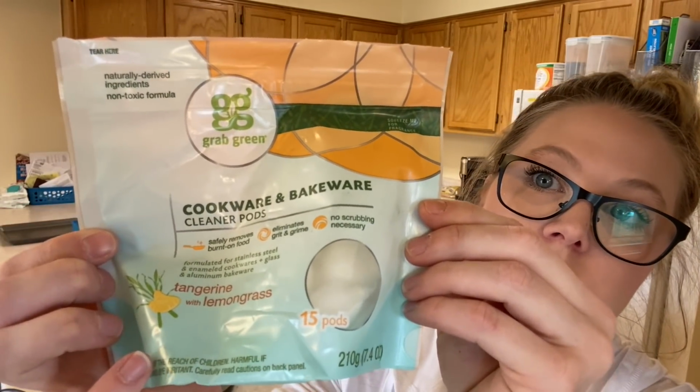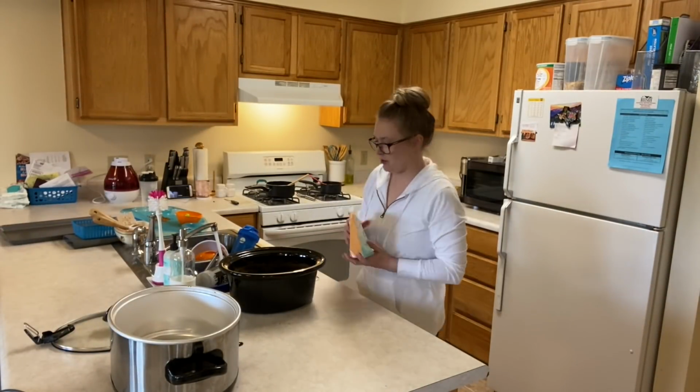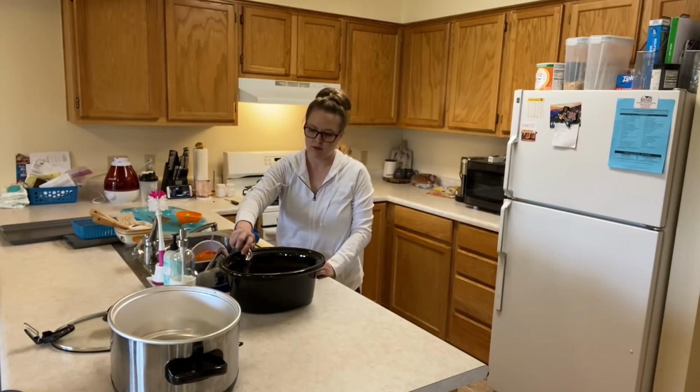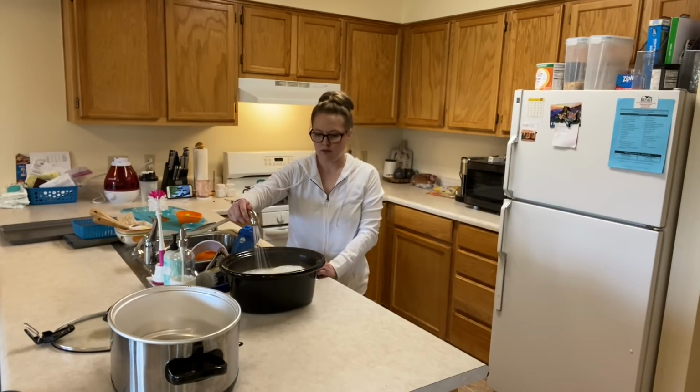I'm gonna go ahead and use these cookware and bakeware pods that I typically use in my crock pot and my glass dishes so that it's easy to clean off, especially when it sits overnight. It can get really gunky. And I'll show you here in a minute how easy the stuff comes off after sitting for a whole night, not soaking, but using one pod for just a short period of time.